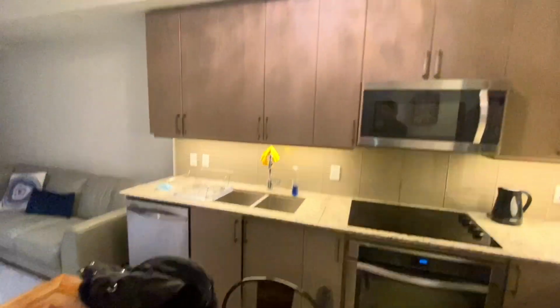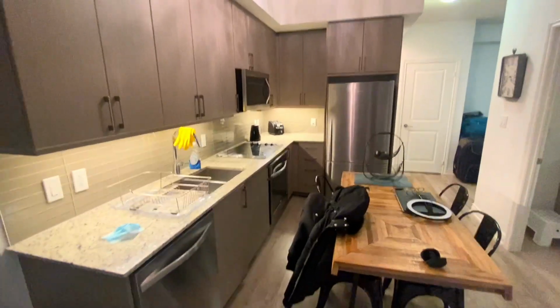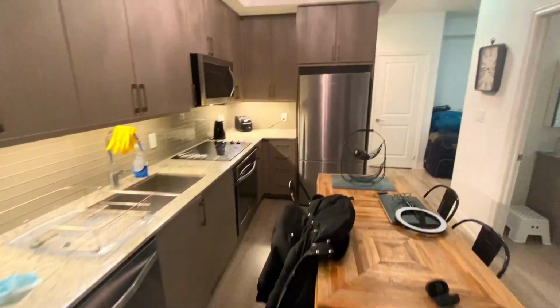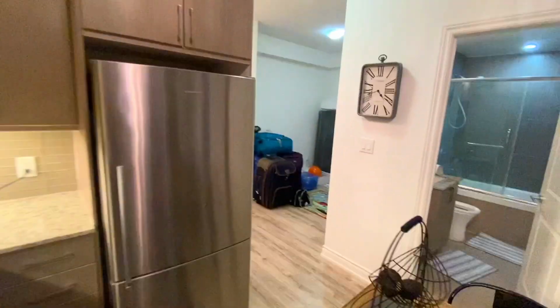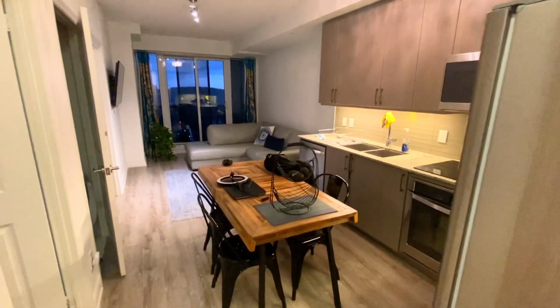So I will back out and show you just another perspective of what we've seen thus far, which is the kitchen and the den. So you have a good perspective and visualization of what the entire unit looks like for $1,925 a month.